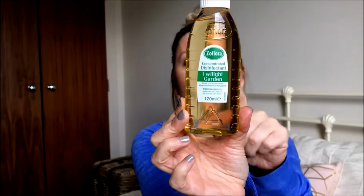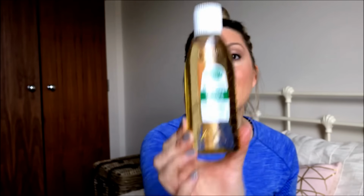Anyway, I'm obsessed with the way things smell. I hate bad smells, like the bad smells of the sink and the bin. So I clean my bins out religiously. And what I do is I put a capful, because this is an essential oil. It's very, very strong, but it's a disinfectant. So you're getting rid of all the nasties. I put a capful of the Twilight Zoflora into each bin. I swish it around, add a bit of hot water, dip it out, and your bins are going to smell like the best thing ever. I clean my bins a lot.